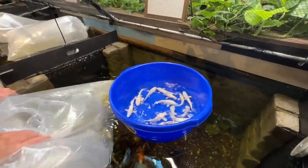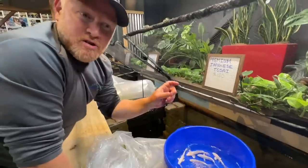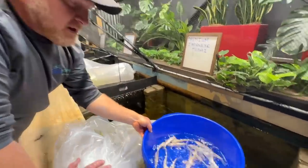The other thing I really look for, like sometimes you get white on a fish and the white as it gets towards the head turns a little bit more yellow. Look at how white the heads of these fish are.